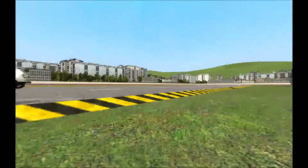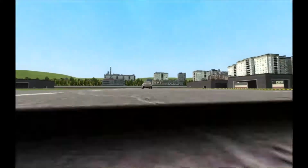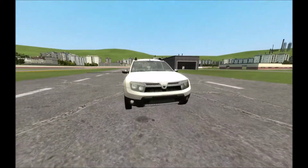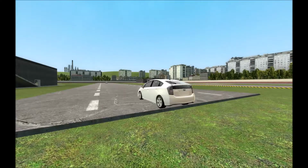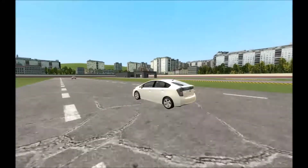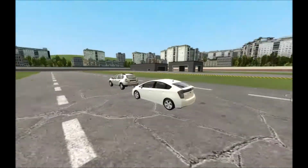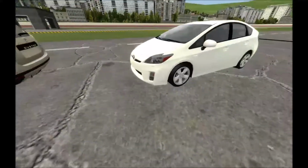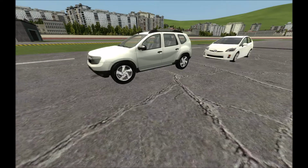Next up is the not-so-dodging whatsoever brake test. The car will deploy the brakes on this black line. The goal of the test is to not hit the parked Dacia Duster. Let's see how the Toyota Prius can get through in this test. With, surprisingly, anti-lock brakes, or ABS, and yes, of course, slow speed, the Prius gets a pass in the brake test by a large margin.